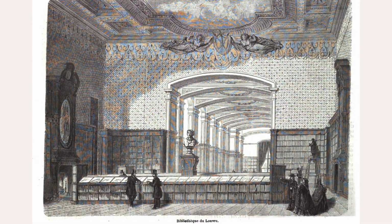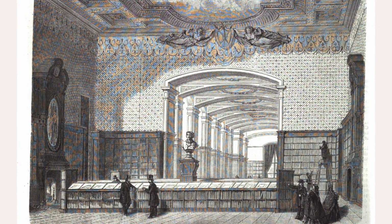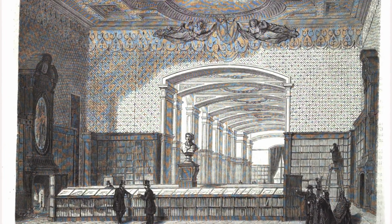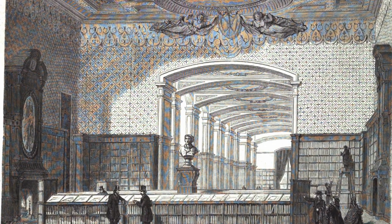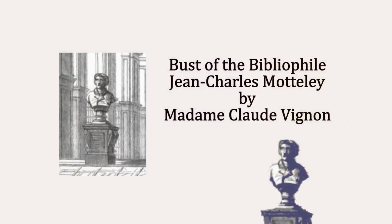A wide archway led to the third room, overlooking the Cour Napoléon. It is seen clearly in the print in l'Illustration of the 6th of January 1861. Bookcases lined the walls. Across the centre ran a low bookcase with display cabinets on the top. These contained the 1856 bequest to the nation by the bibliophile Jean-Charles Motelet. All his valuable books, manuscripts and drawings were lost in the fire of 1871. It was his bust, by Madame Claude Zignon, which topped this bookcase.